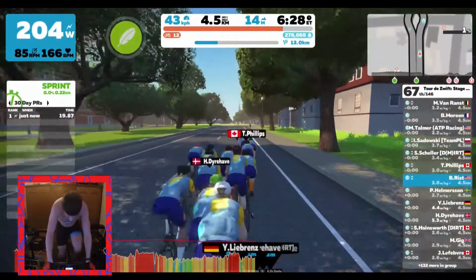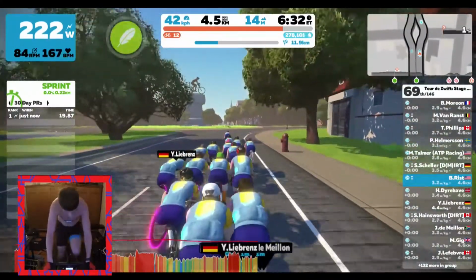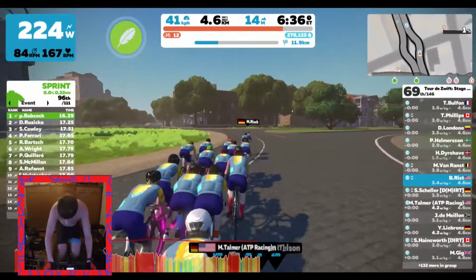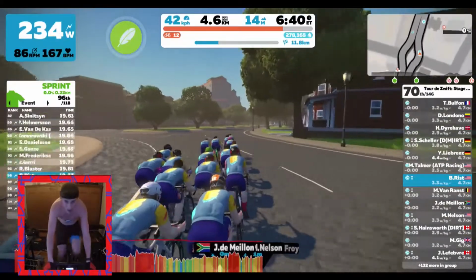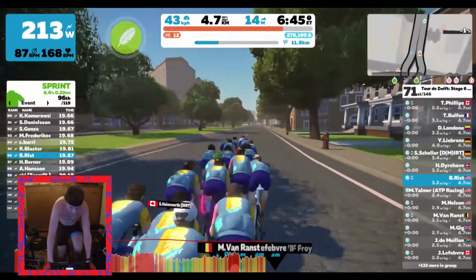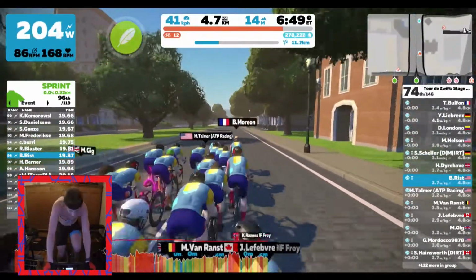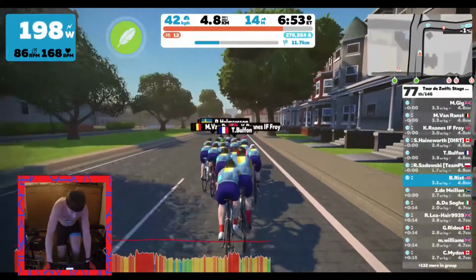Definitely feeling the draft effects a little bit better with this group. Able to run a little bit lower wattage, closer to the FTP. And hang on. I'm surprised that we're only pushing 42-ish kilometers per hour with a decent group and some decent watts. And it may be due to the fact of the cobbles. I'm not 100% sure on that.